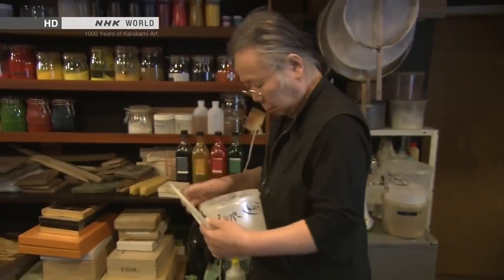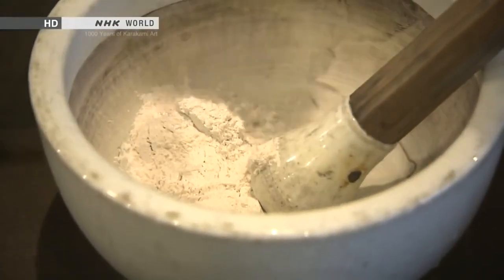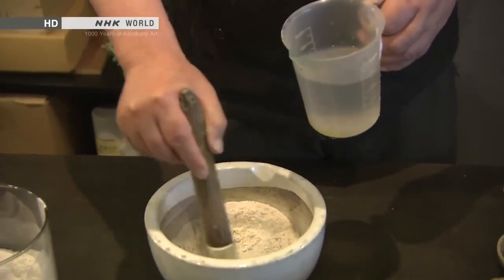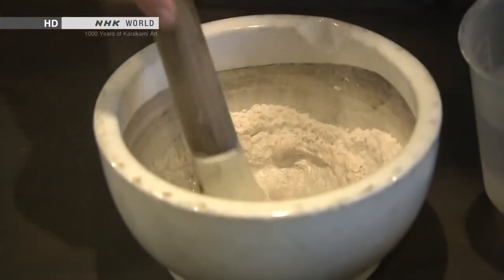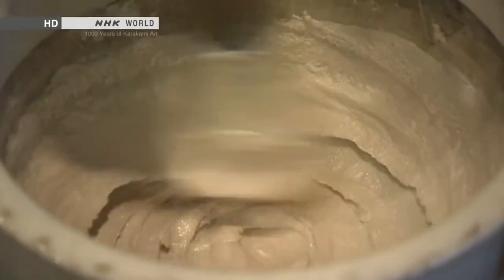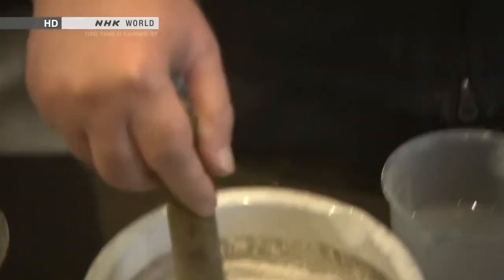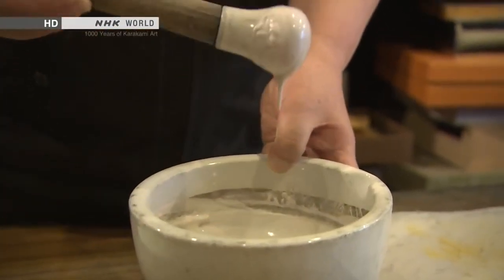To recreate the powerful luster of the Sagobon from the Edo period, Kenkichi decides to mix two kinds of kira and add more coarse grains. When I saw the real Sagabon, they had quite a sparkle. I want to make mine like that too. The more I stir, the better. That'll generate more luster. The coarse grains make the mix thicker.